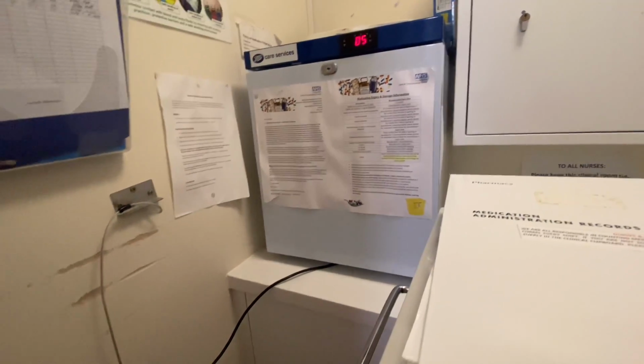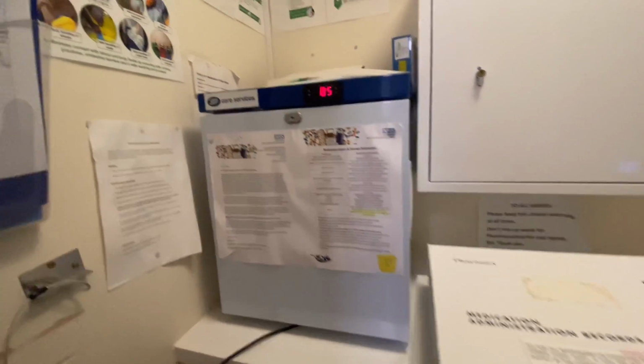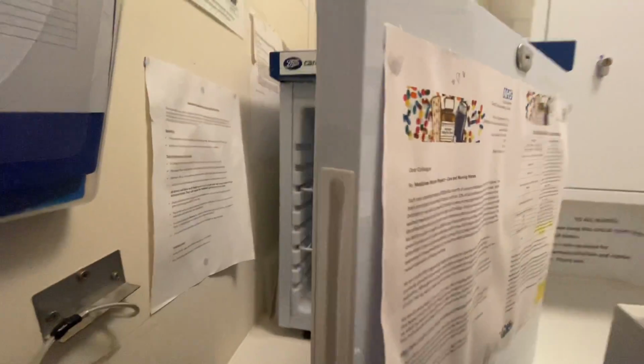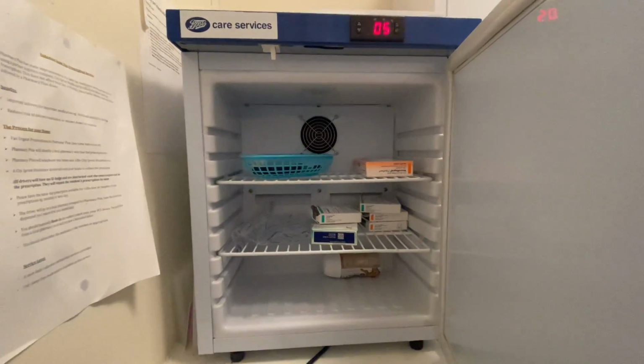So this is the whole look of the clinical room. My clinical room is the smallest in here. So that's the fridge. This is where we keep our insulin injections, any medications that needs to be refrigerated.